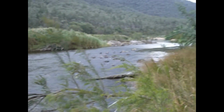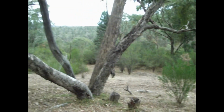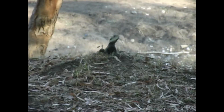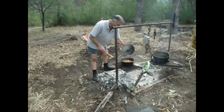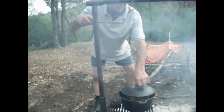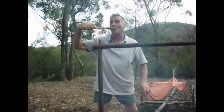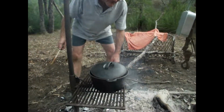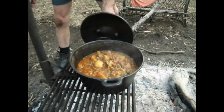Our first stop was on a beach area a little upstream from the bridge. It was a quiet spot with a lot of bird life. Graham joined us for a few days at the first camp. He made sure we didn't go hungry. Come and get it. We had to be careful where we walked as there were a lot of ants in the area.